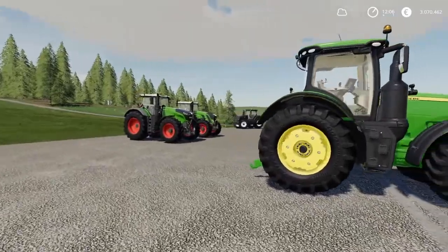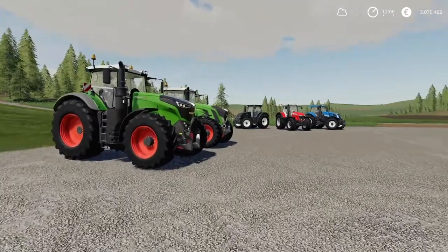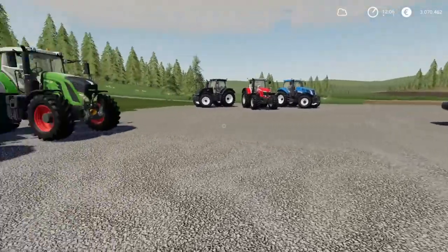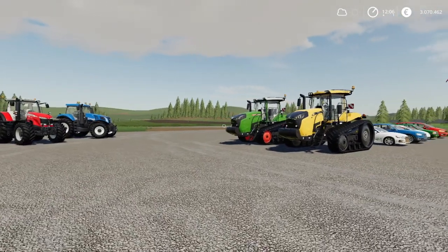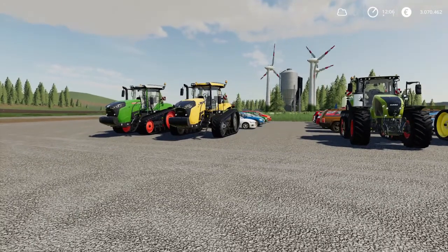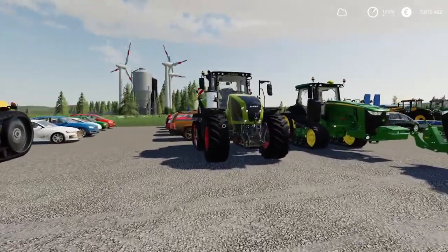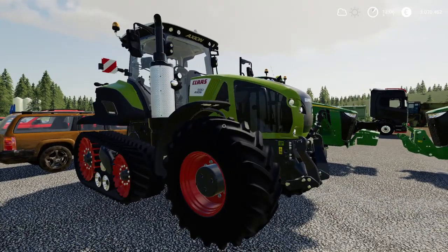Our topic today is tractors, and we are moving up the food chain. Today we are looking at tractors between 351 and 400 horsepower. Within this category, the first tractors which do have a Trex gear are part of this evaluation, and we do have a very special guest today, which is this Claas over here.